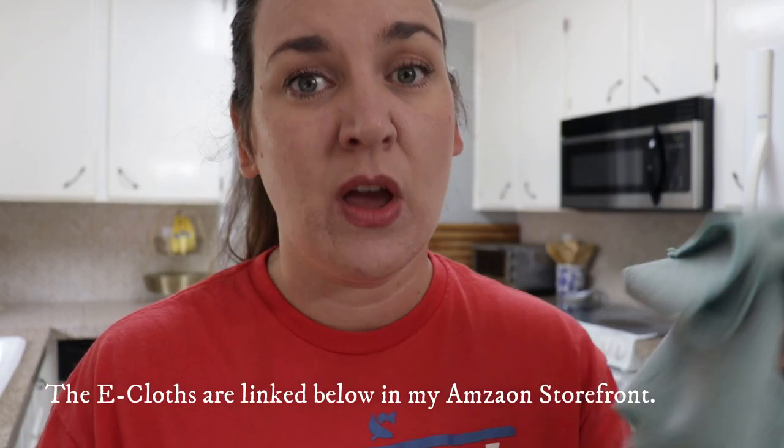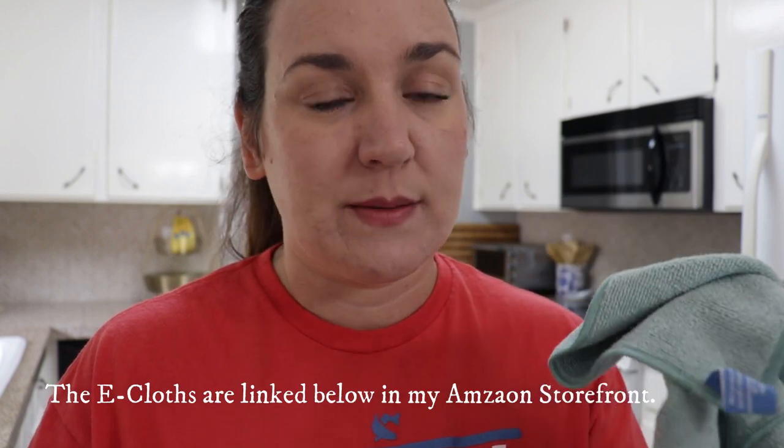And then I'm going to use my kitchen eCloth to give my counters a really good wipe down. I'm going to move everything and wipe underneath everything. So that's what I'm going to do now.